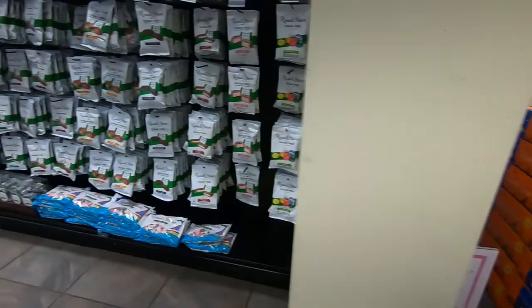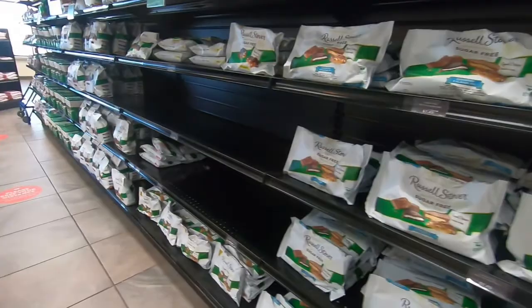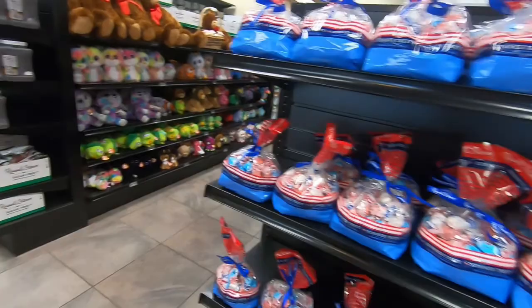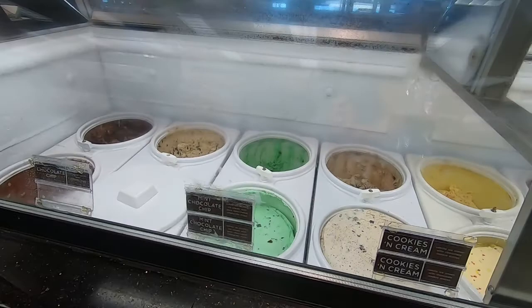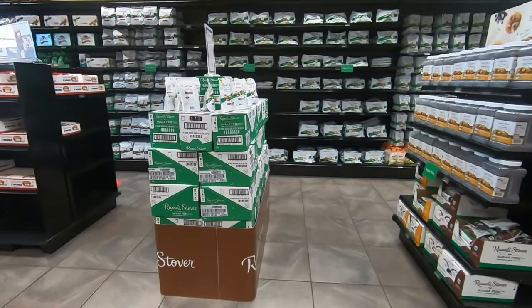They have sugar free here. More sugar free baking chips. Oh, they have stuffed animals. I didn't know they had stuffed animals here. Here's the ice cream I was talking about. After this breakfast, I don't need ice cream. Chocolate chip mint.